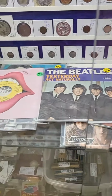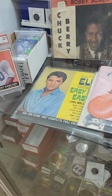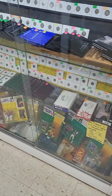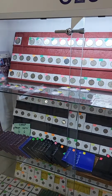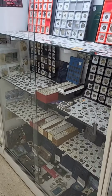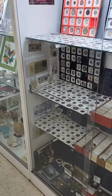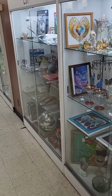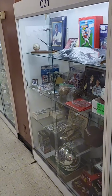What year are these? Elvis Presley from like the 60s and stuff. It's cool. You get some more coins. Yeah, if you look, they're all different booths. So there's like 200 or 300 different vendors that sell in here. This place is huge. Like you can spend all day in here. It's just an adventure every time you come.